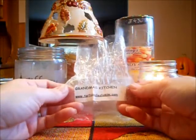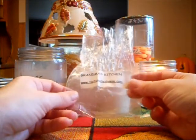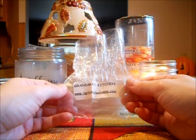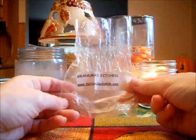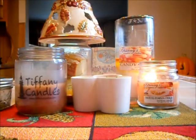Grandma's Kitchen. I was excited. I was savoring this for the cooler weather. I had 2 tarts in here. I got it in the round robin box. I had to put both tarts in, and I got a light scent though, and I couldn't even tell you what it smelled like. It smelled good for a few minutes, and then the scent was gone. So I couldn't even tell you what it was.